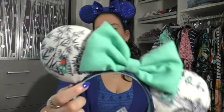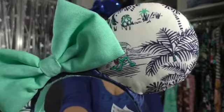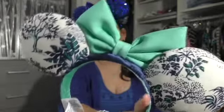And then these are also Tori Richard. We got these the first day. Goofy, the teal bow. Yeah, I love these. And they say Aulani on the side. Do these say Aulani on the side? I don't think they do. I mean, you could wear these outside of Aulani too.